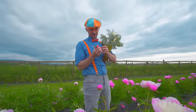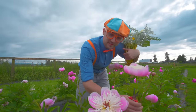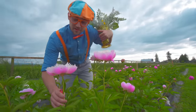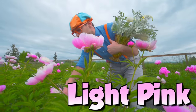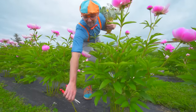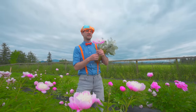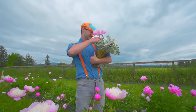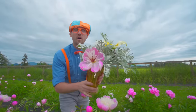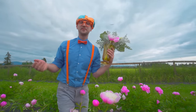Some more beautiful flowers for a bouquet. All right, let's take our scissors. Be very careful. This one looks perfect. Actually, this one looks perfect. See the color? It's the color light pink. All right. Oh, it fell. All right. Snippers back there. All right. So beautiful. All right. Put it right there. Whoa, look at it now. And it smells even more beautiful.